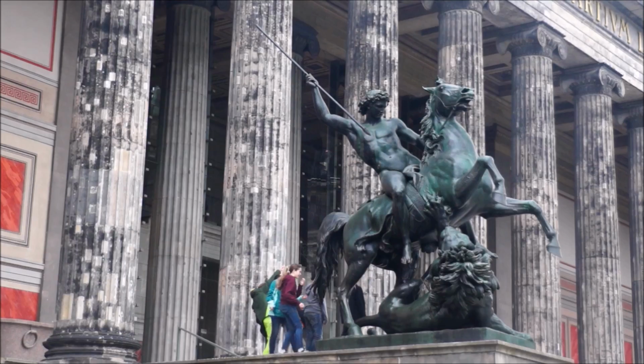So if you enjoy museums and art galleries, you'll want to visit Berlin's Museum Island. They actually have 5 different museums here, and if you get a daily pass for 18 euros, you get access to all 5.